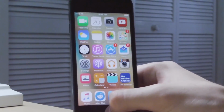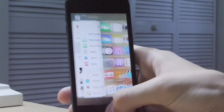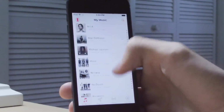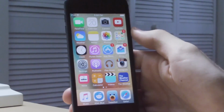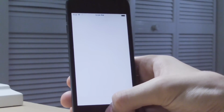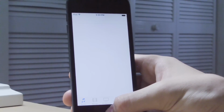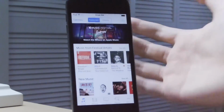I'll sort of navigate through the operating system just for you to get a feel of what it feels like. There we go. Let's hop into this. Of course, yeah. Scrolling is jerky, even jerkier than it was on 8.4. I didn't set up Google Play Music yet, so we'll back out of that. Let's go into the iTunes store. Oh my god, this is slow. The internet isn't even being used right now, so it's simply the lethargy of the device.